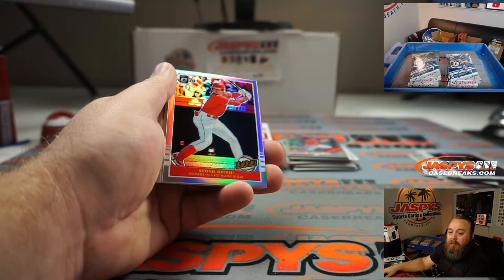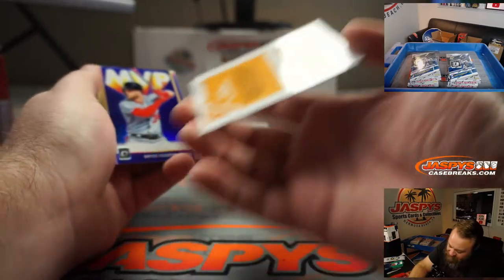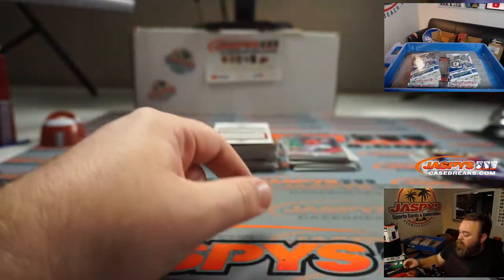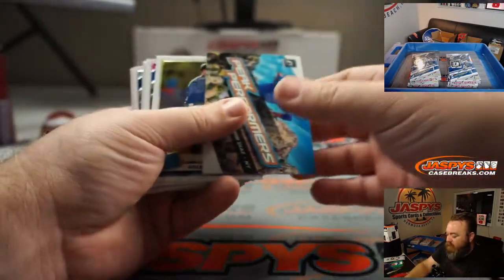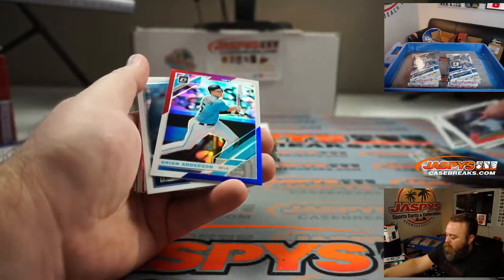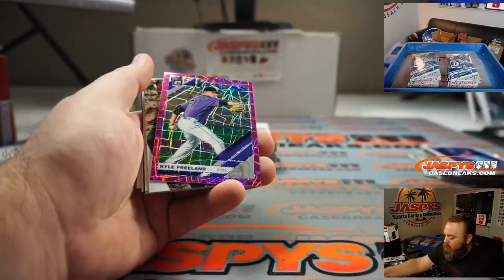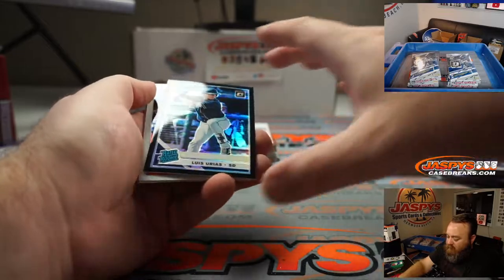So, we've got a new leader. Kyle Tucker, rated rookie. Jack Flaherty, red, white, and blue, 37 of 150. 89 of 199, Trevor Story. Max Scherzer, 124 of 199. Brian Anderson, red, white, and blue, 121. Kyle Freeland, 149 out of 199. Luis Urias, rated rookie, black.